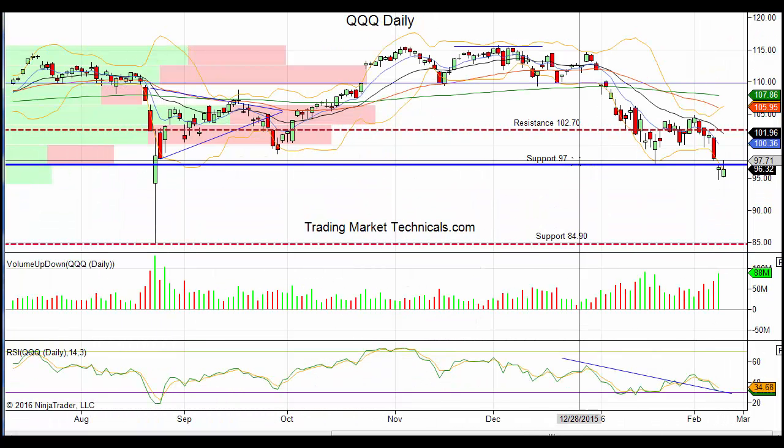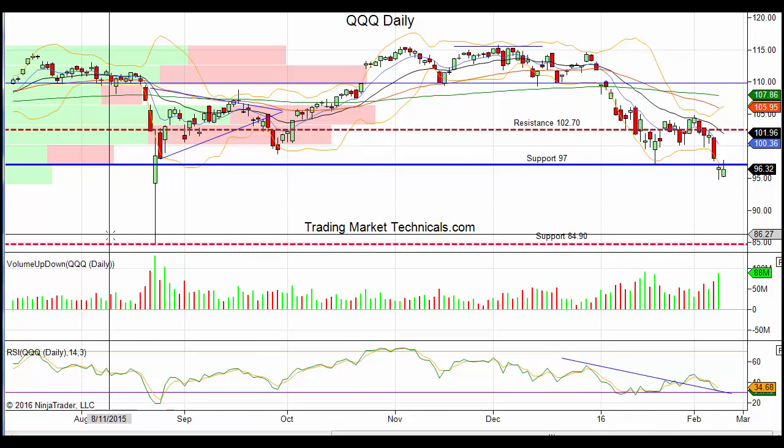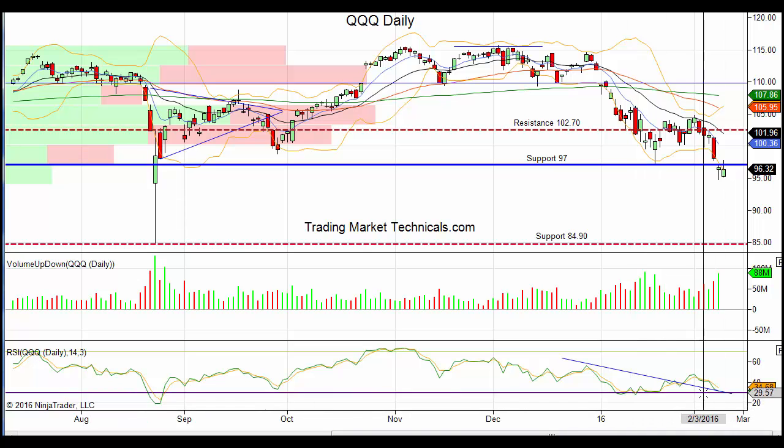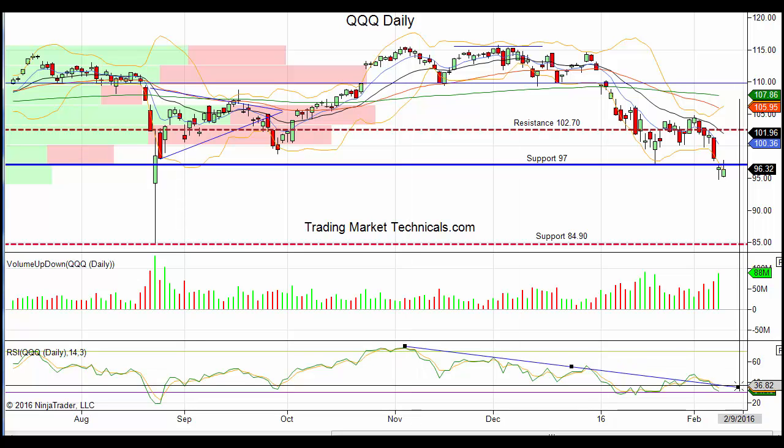And lastly is the Qs. You can see here we broke support. Now it's going to be resistance. I'll change that as well. And you can see the next area is going to be that August 24th low, guys. And you can see this is just an ugly looking chart. I mean, this is ugly. This is not a healthy chart here at all.